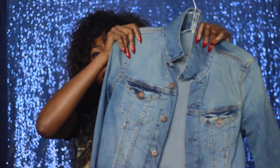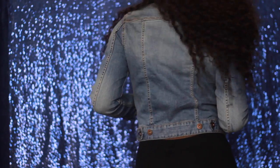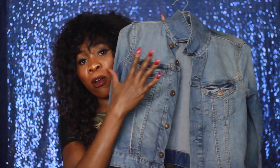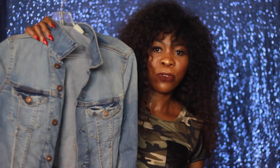The last piece I got from H&M is this denim jacket right here. It's perfect for school, long sleeve. Okay, this is the back. It has those two pockets right here, as you can see, guys. I love the color. Size US 4, and it was $24.99. Yeah, nice piece to wear for school.